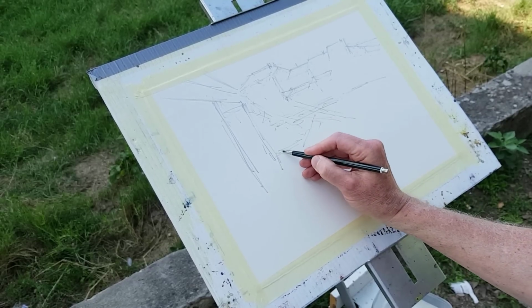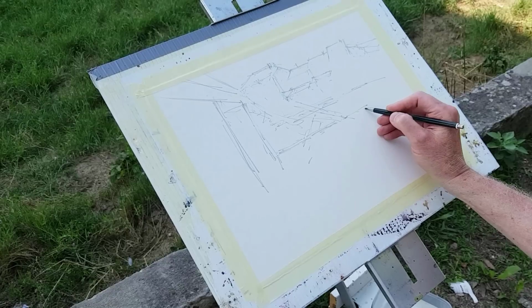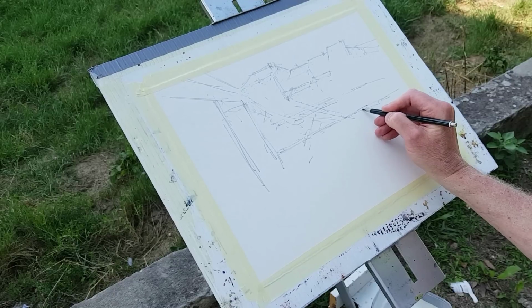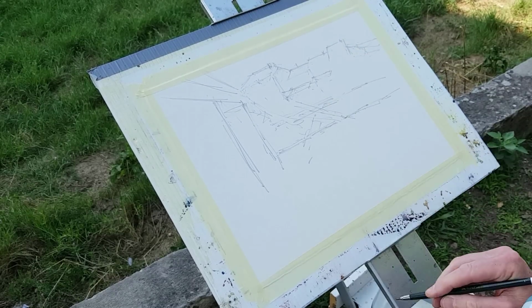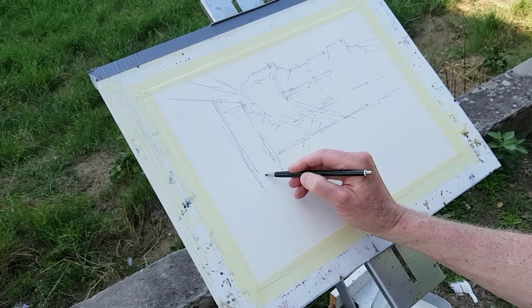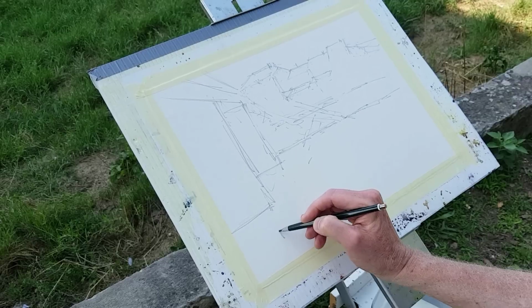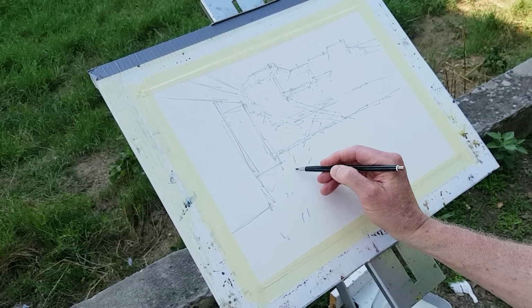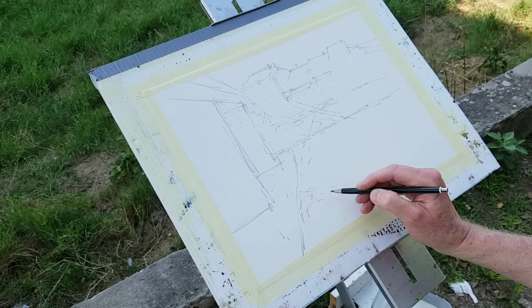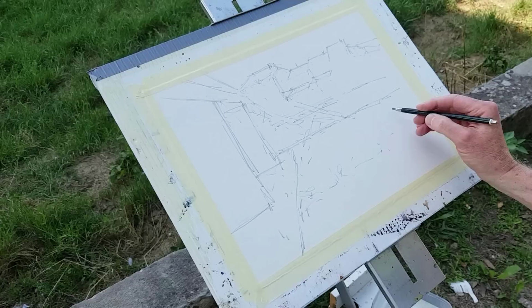Let's get in the actual water's edge before we do the bottom of the bridge supports. So a little bit of light there, light there, light there, light on the little rooftops. And then the edge of the reflections, something like that.